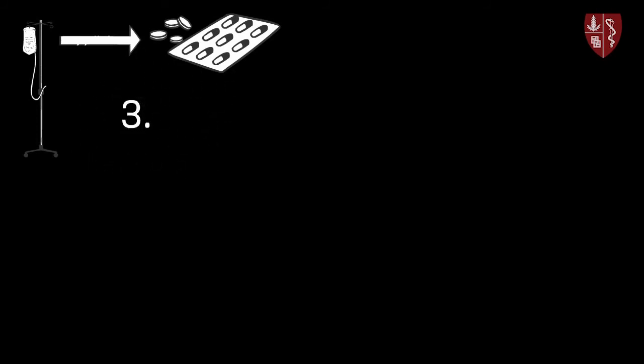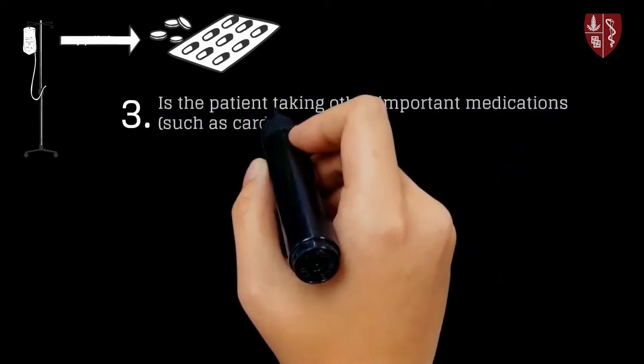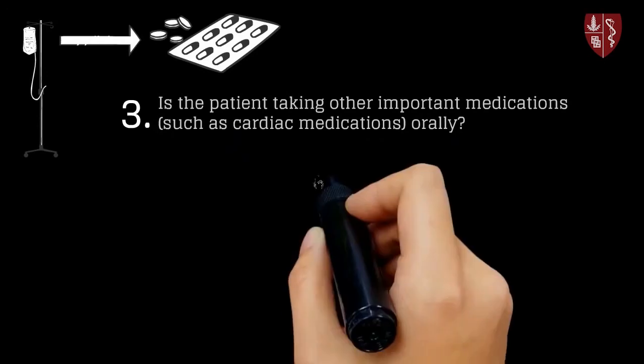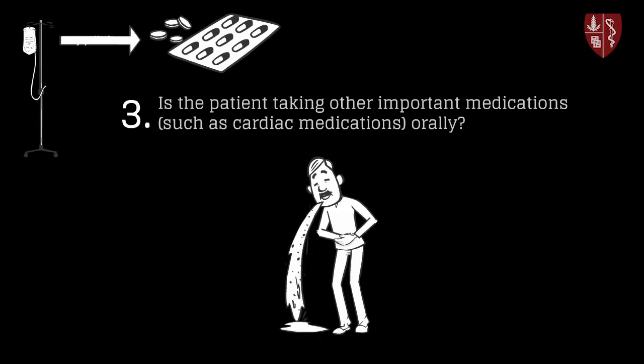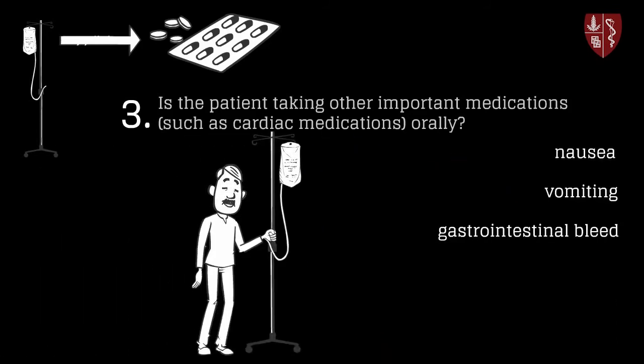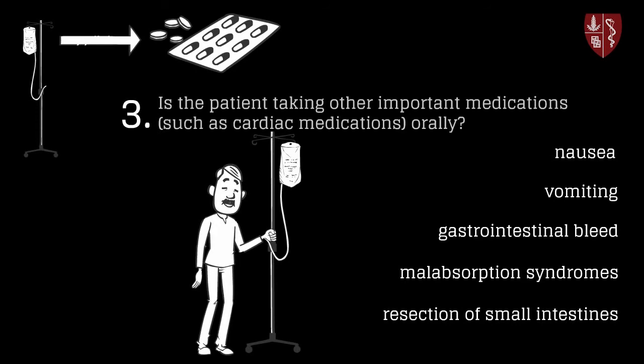Number 3, is the patient able to adequately absorb her orally administered medications? Or otherwise stated, is the patient taking other important medications, such as cardiac medications, orally? Patients with persistent nausea and vomiting, an active gastrointestinal bleed, or those with ileus, malabsorption syndromes, or proximal resection of their small intestines may not be candidates for orally administered antibiotics.